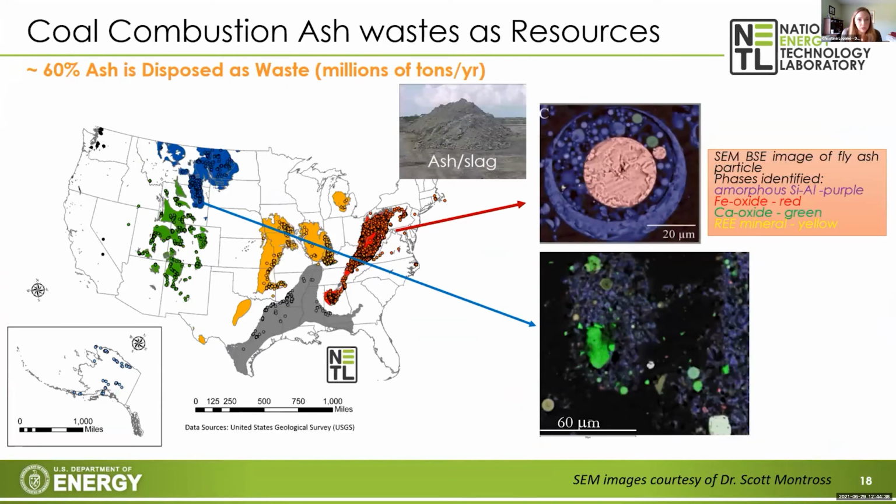A quick example I'm going to go through is some comparisons of the Appalachian ash versus the Powder River Basin ash. I'm showing this because about 68% of ash is disposed of as waste, and this is millions of tons a year. If you think about how many years we've been burning coal, there is an amazing amount of ash or slag that is just waiting to potentially be harvested.